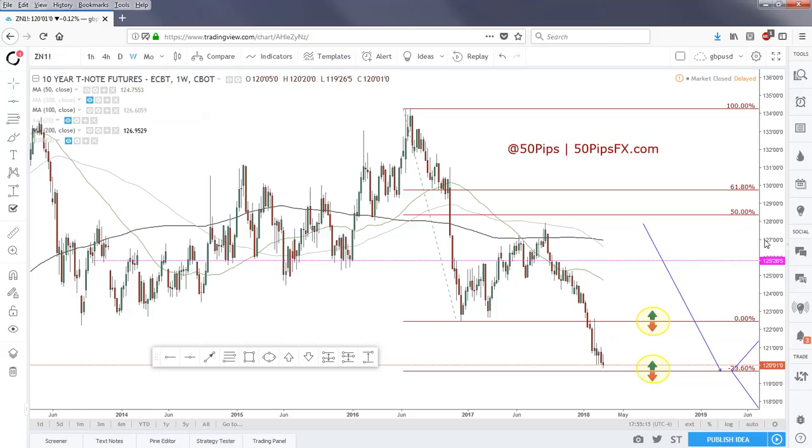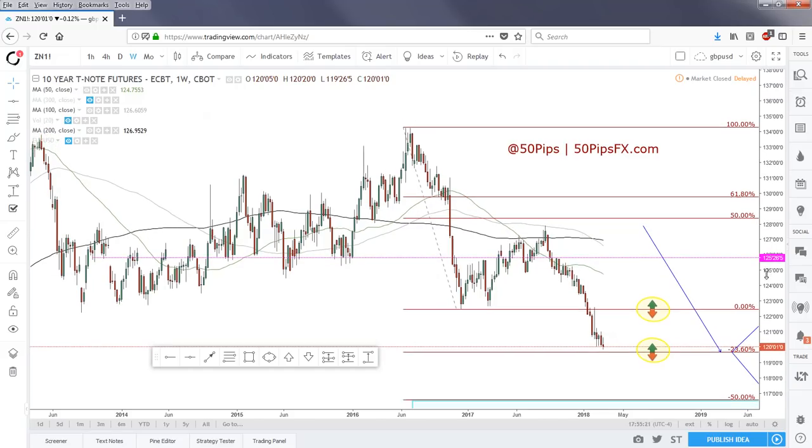So that's the thing that's, I think, confusing a lot of people. Our base case is still that this is heavy and that ultimately we have to move back down into the extension targets. But what we thought is a healthy move would have been to see a little bit of a bounce here, possibly back up into this 122, 123 zone, and then we try to complete the move in extension.